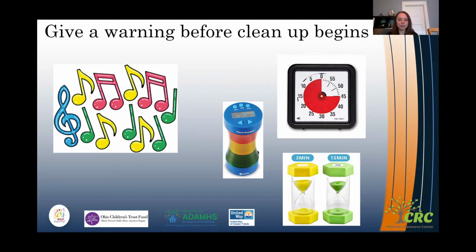Playing a song, something that you've talked about, and let them know that when this plays, we need to put what we're doing away and move on to the next activity. You can make it so that when the song ends, they're supposed to be done cleaning up and moved on to the next thing. The other thing that you could use is a visual timer to help the children get a sense that it's getting closer to the time that they're done with this activity.